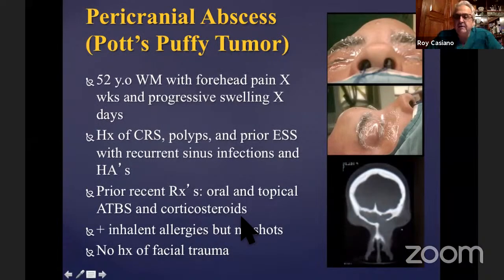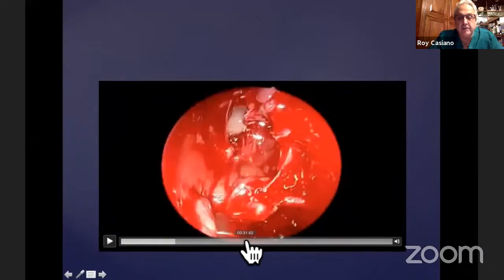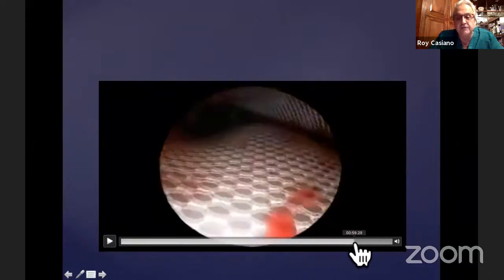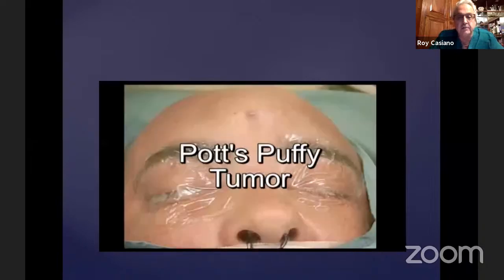Another patient that, again, as a resident, I would have done a bicoronal on. This is a Pott's puffy tumor, as you can see, with erosion of the anterior table. In these types of cases, again, we just open it up. We did a Lothrop on this patient. We irrigated the sinus, took out the pus, and left the silastic in there post-op in order to maintain debridement and irrigation ability.